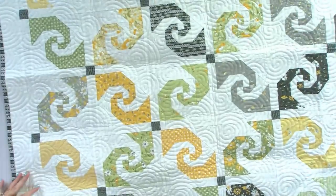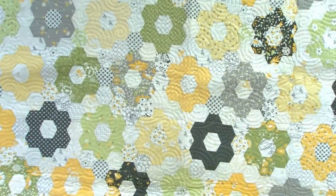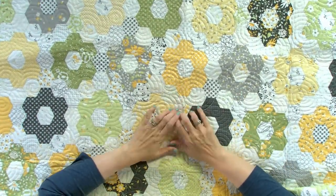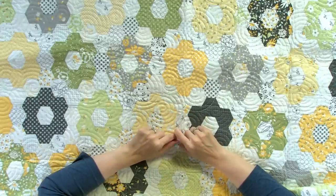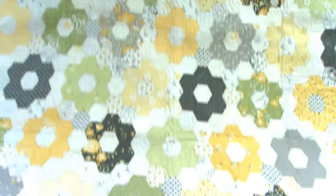So this is the front. And on the back, this is a wider fabric. I think it's 60 inches by Coriander. It comes out with a Buttercup and Slate. And on this one, oh, I forgot to show you. I put the label on the front.